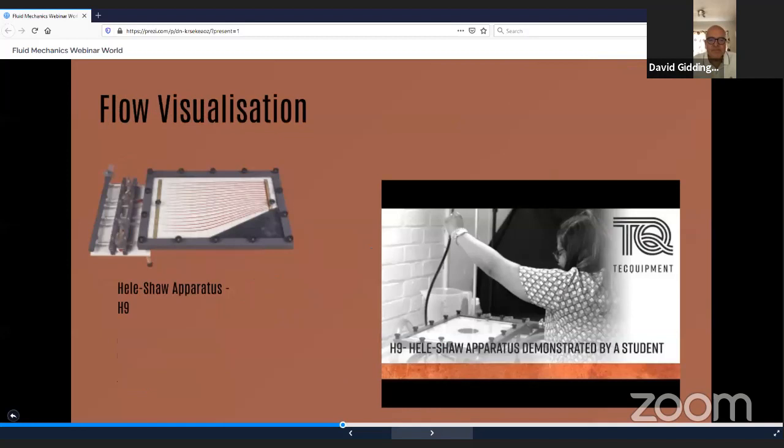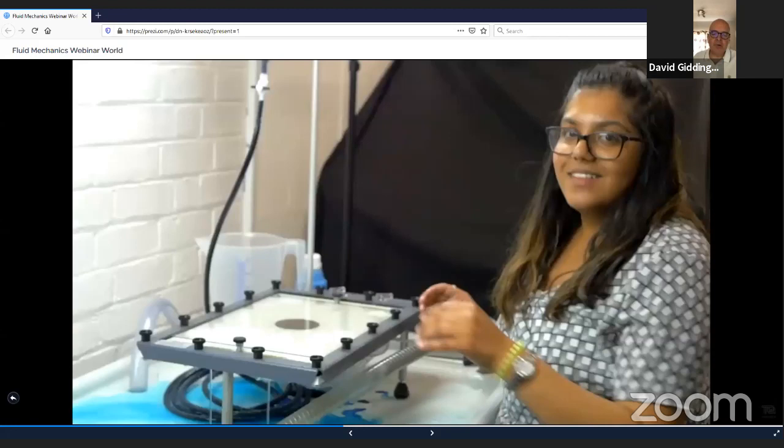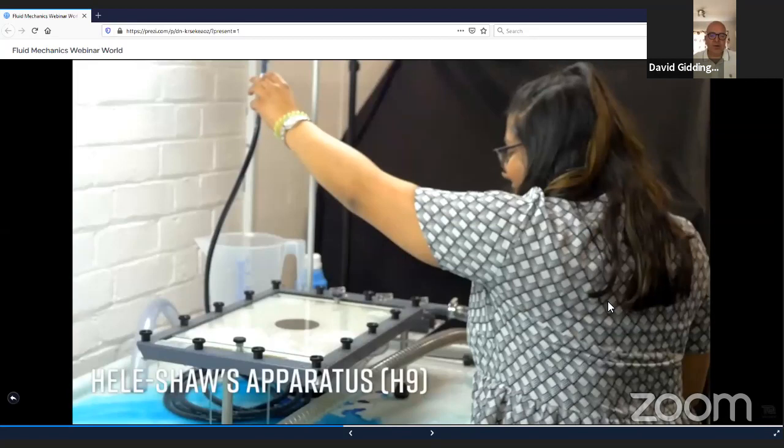Okay. So flow visualization. Well, I know yourself, Dion, you've spent some time doing some videos and marketing on this, but I'll give a quick narrative of what it is. It's a Hele-Shaw apparatus, and it demonstrates you can look at two-dimensional laminar flow, not turbulent, just laminar around different shaped models. And we encourage the students to make their own models. So that can be an airfoil, it can be a circle.